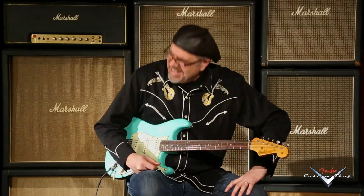50s pickups and this 1960 Stratocaster Heavy Relic. These guitars are fantastic and they look beautiful. Kind of crazy, new for 2014. They got plenty of them here at Wildwood.